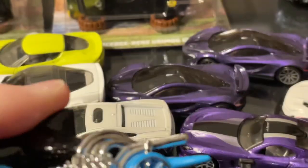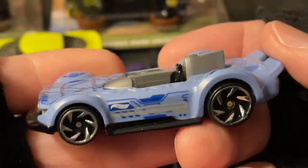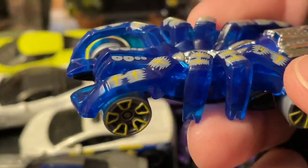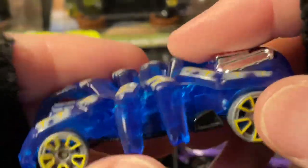And I made some short videos with this one too. While on vacation, I made a bunch of shorts dropping the cars and jumping them on through ramps and crashing them. So check out my shorts, if you like the very short videos, just a few seconds long. I got the spider car, which I already had at home.